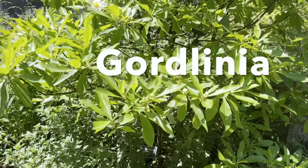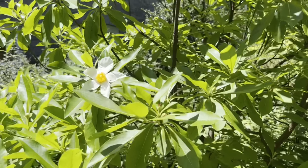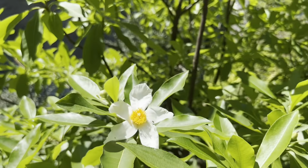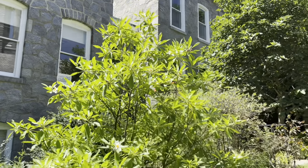Well, it's the Gordlinia, the intergeneric hybrid of Gordonia and Franklinia in full bloom. I think it's one of the sweetest little flowers. And really great fall color plant, like epic fall color.